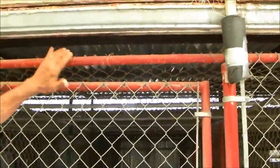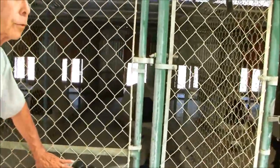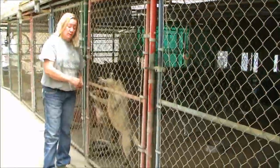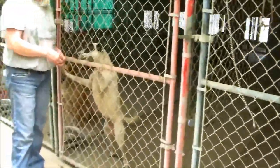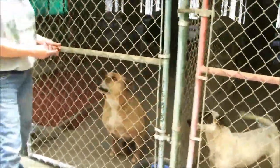They each have their own runs. Their chicken wire is to the size of the kid. These guys are up for adoption too. Doggy, and adoption. She needs a home too. She's up for adoption. And this is Mama Dog.